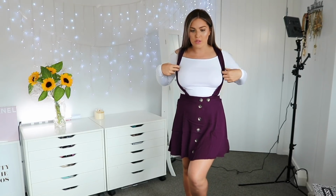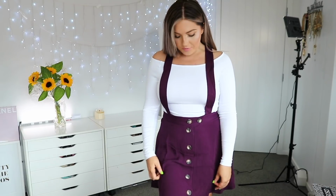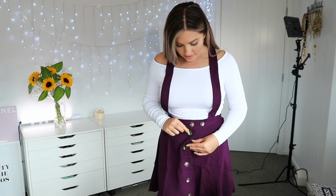I kind of don't like how it sits over my boobs because it goes to the other side of my boobs, which looks really awkward. I just need to pull it up periodically and sit it over top so it's more straight. Maybe better for people that have smaller boobs, but I still really like it. It's so comfy. I love the color. I love the buttons. It's got tortoiseshell buttons. It's really cute. Maybe a different top underneath, maybe just a t-shirt or something.